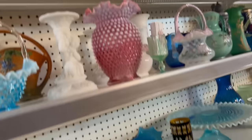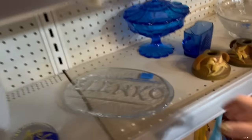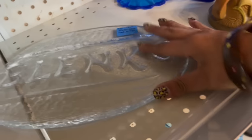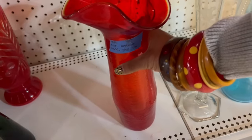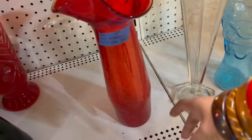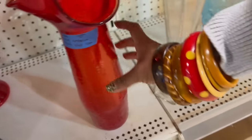Oh my gosh, this booth continues in. Oh! All right, well, let's finish with this. What? Look at this giant Blanco sign. 125. That's really amazing. The crackle glass is really nice. That's it. What does that say? 45? That's a deal, I feel like.